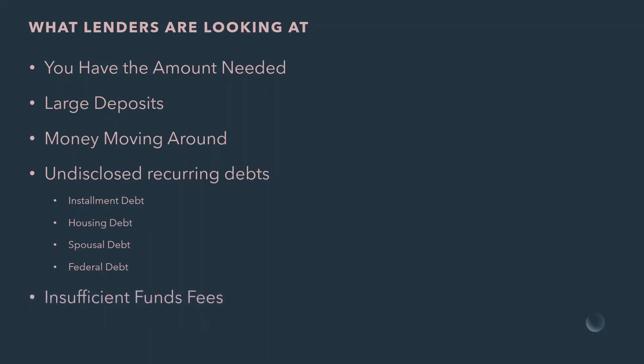And then lastly, you want to try to avoid having insufficient funds fees right before you try to purchase a home. That's a pretty big red flag to underwriters, because it shows that you spent money that you didn't have in your bank account.